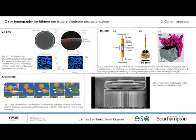So in terms of the last decade, in terms of current progress, where we're at the moment, as I said, lithium-ion batteries have got reaction mechanisms operating over these different time and length scales. In order to understand these, we need to develop different experimental techniques to be able to see these different scales. And so namely, we've got ex situ, in situ, and operando. And I'm going to go through each of these, introduce them to you.